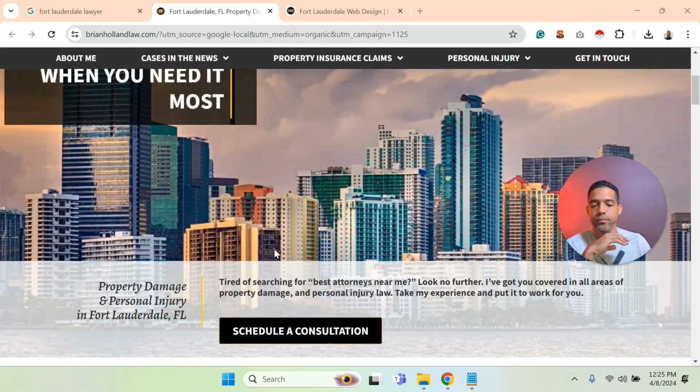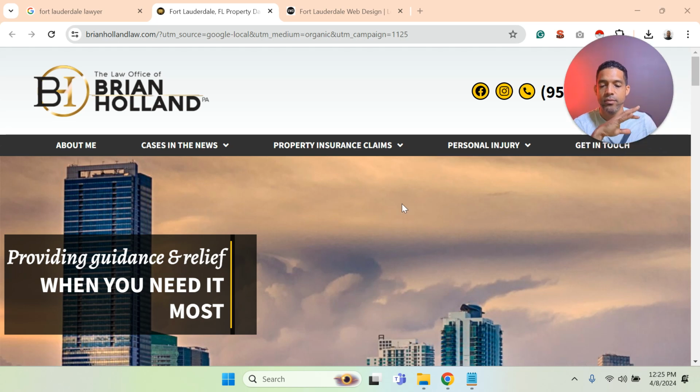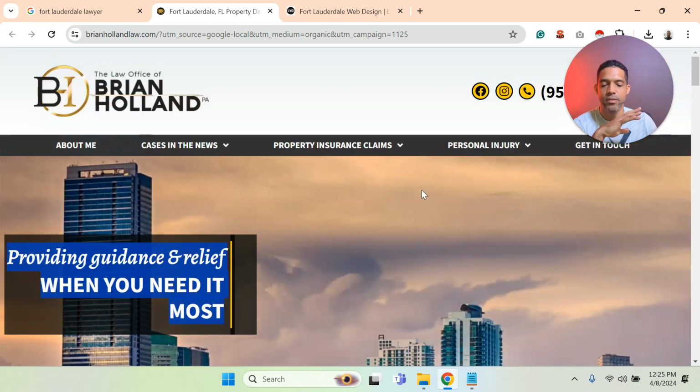So this section they're definitely losing out on. So the only information that they're giving you is this right here. So you have all this empty space. So they're wasting a lot of the above the fold area. So I'm curious. I'm just curious.